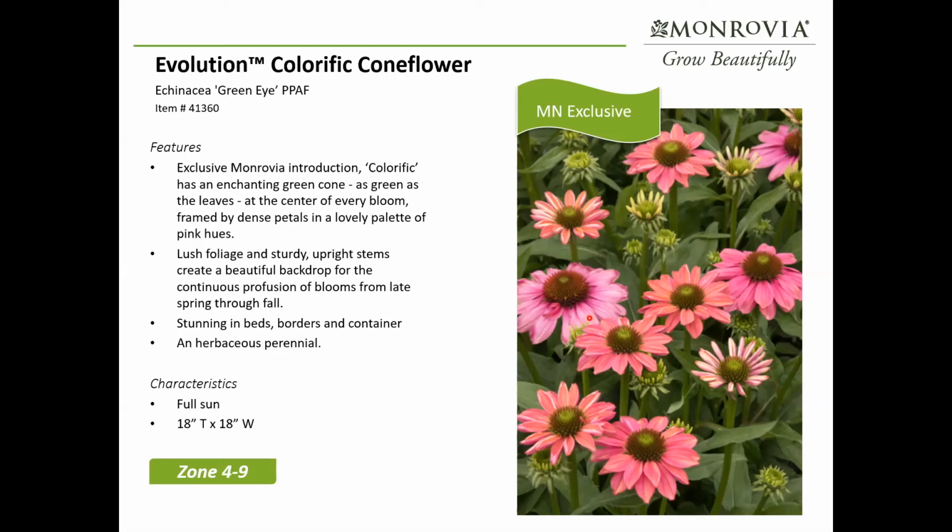and then it moves through salmons all the way to this beautiful deep dark, almost purple, but dark pink, almost purple. Really neat. Like I said, at one time, if this is in your garden, you can see four colors at once, which makes it a really special variety, I think, for the homeowner.